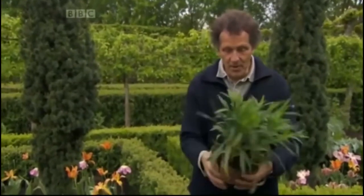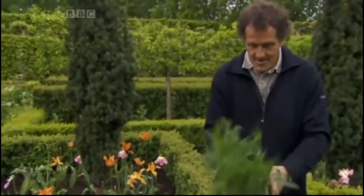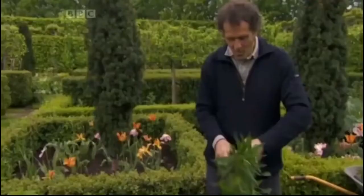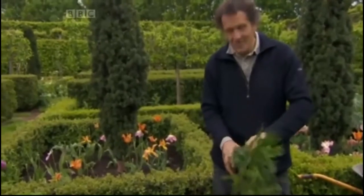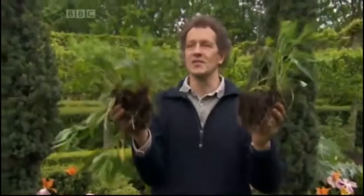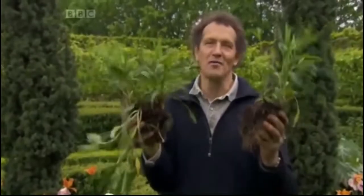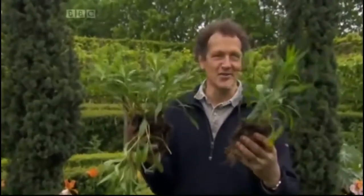And we simply break that up. And you can use your fingers and thumbs and get in there like that. And don't worry about damaging the roots too much, because there's plenty of them and it's inevitable anyway. There we go. Now that's two decent-sized plants. So immediately, we've halved the cost of this aster.